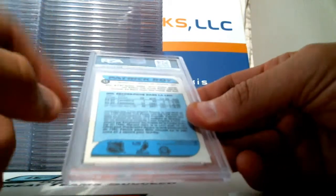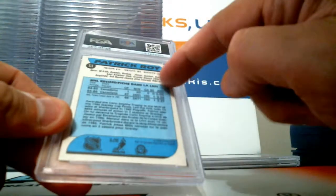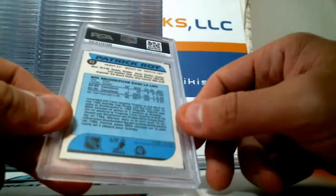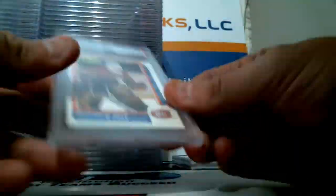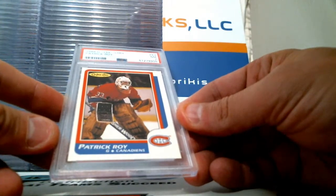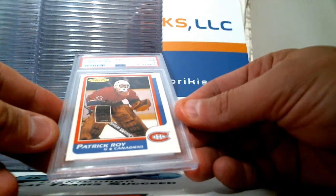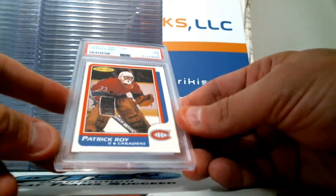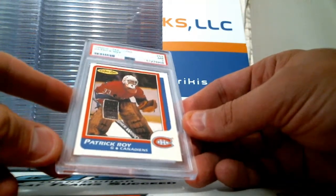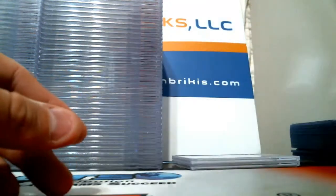A little bit of marking up there and a little centering. These are printer defects, but they're trying not to use those qualifiers as much anymore. You can see some printer ink bleeding into the card. But other than that, the corners are nice, the coloring and the surface are nice. It's just a little off center. I guess you could argue that that's a 7.5 or an 8. It's a pretty clean card, but I'll take it. 7, Patrick Roy O-Pee-Chee rookie.